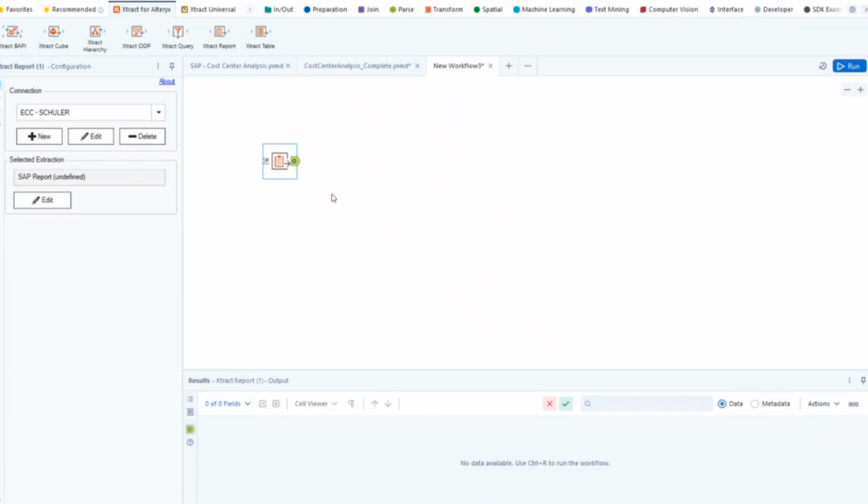And this is actually common between all of our components. Step one is always to connect to SAP. So you see that on the left here in the configuration panel. I can have all kinds of SAP connections to different instances. Maybe you have sandbox instances, quality assurance instances, your productive environment. You can have as many connections here as you would like.